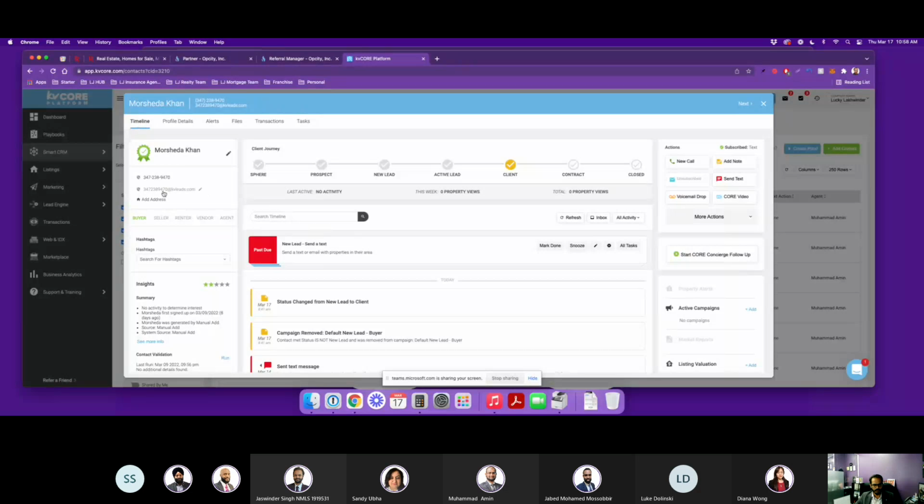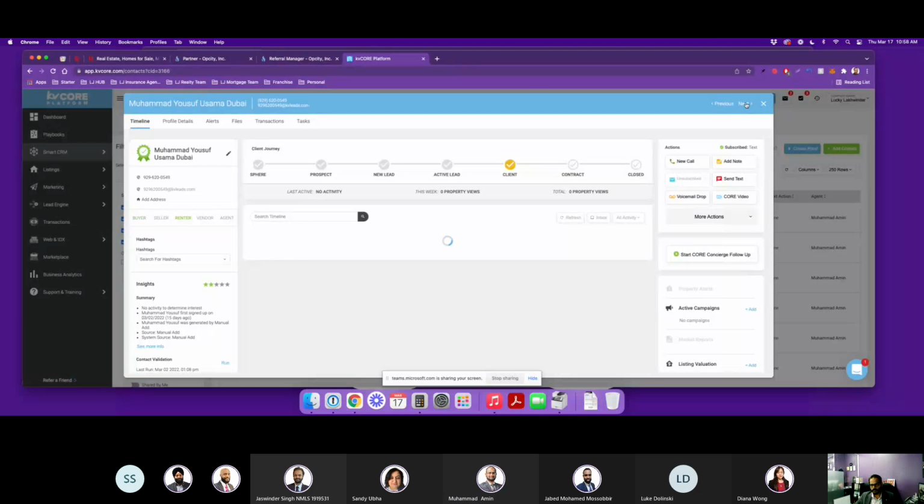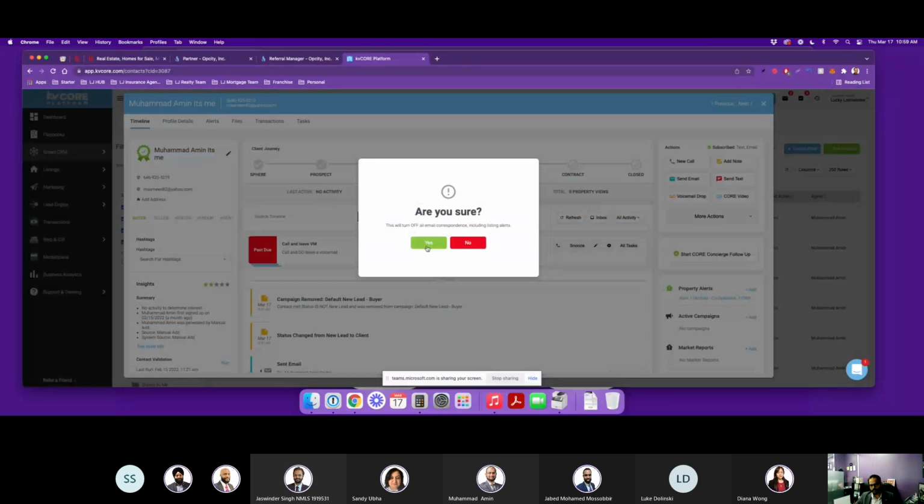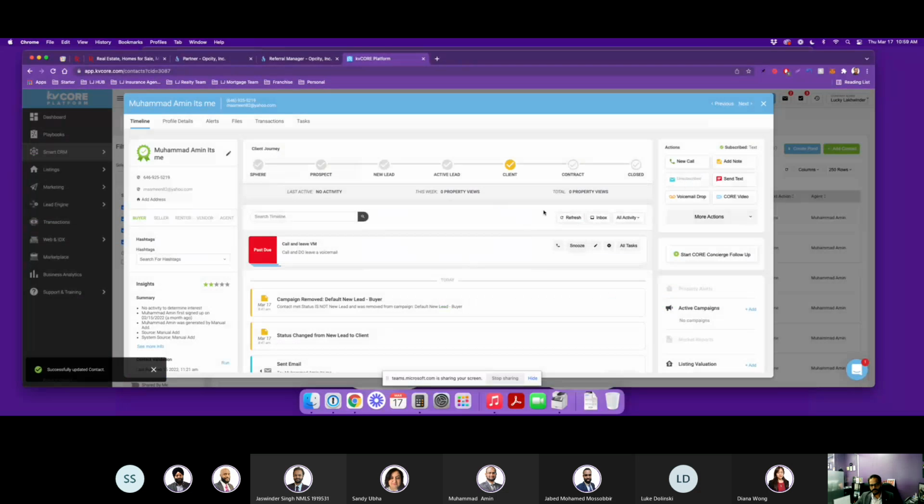Let's say you have the email here, leave it the way it is. But right here, under actions, for the email, it says unsubscribed already. Let's go to a different one. This one right here is a sample. This one says send email. If you're seeing this option, that means they're going to keep getting the emails. Again, click on more actions and click on unsubscribe from emails. If you click there and press yes, this way the system will not email them anything.